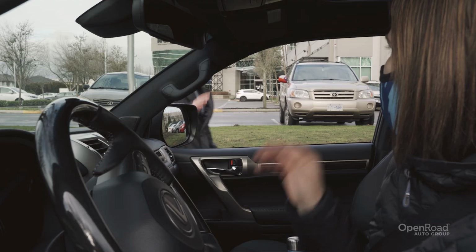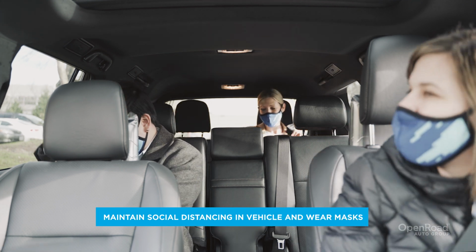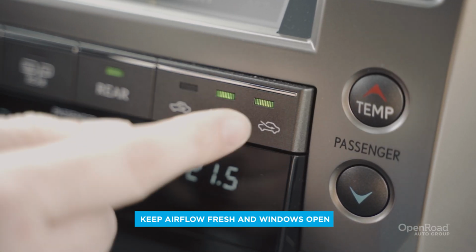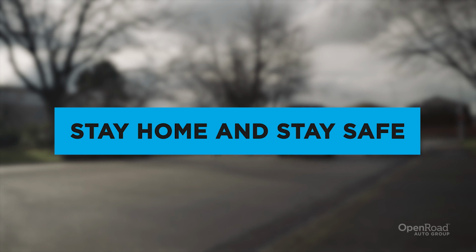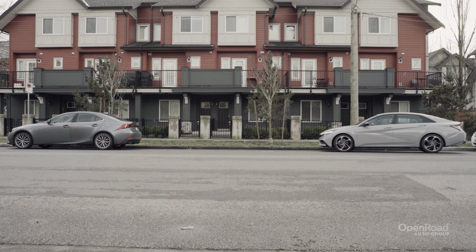Health officials recommend driving only with people in your household or bubble. But if you need to get a ride or drive others, then everyone needs to mask up and distance themselves. Keep the airflow fresh. This is especially important when traveling with people outside your bubble. The best way to stay safe is to stay home, so avoid all non-essential travel.